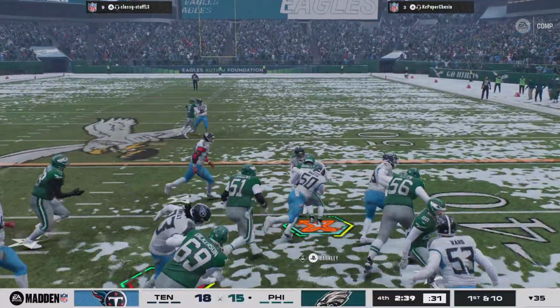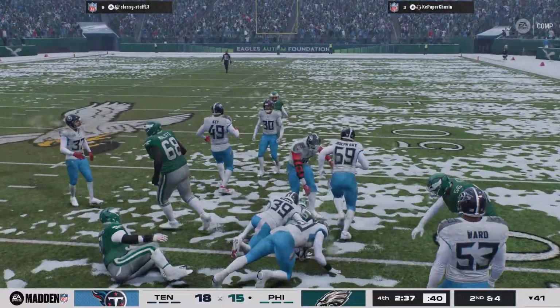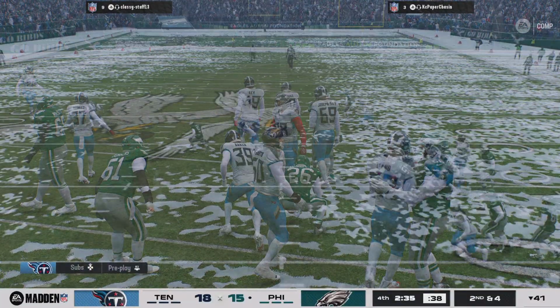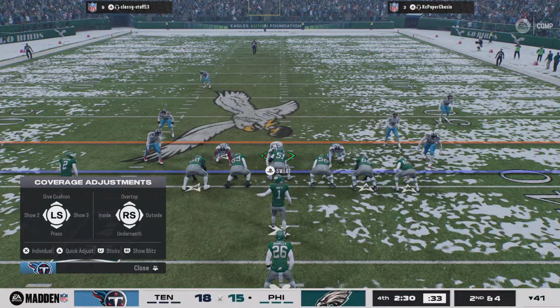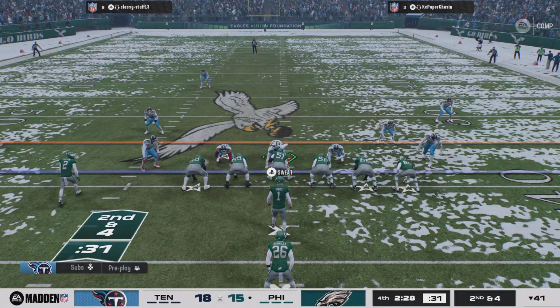They'll run it to the right here with Barkley. A nice pickup, moving it across the 40. We'll give him 6 on that play. From the 41, here's 2nd and 4. Brings up 2nd and 4.